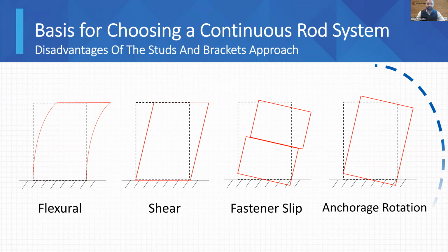And herein lies the most important point that I want to make, and that is that when we've got studs and brackets, one of the largest contributors to the horizontal drift is the rotation of the shear wall at the anchorage. Now, this issue is further amplified as we increase the number of stories of our timber building, because that is just going to accumulate.